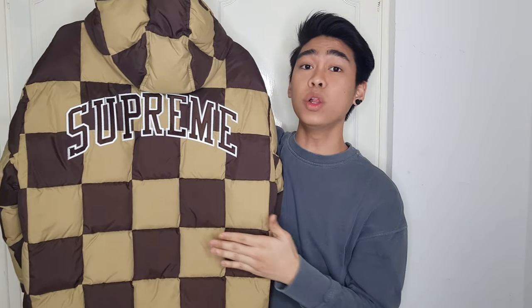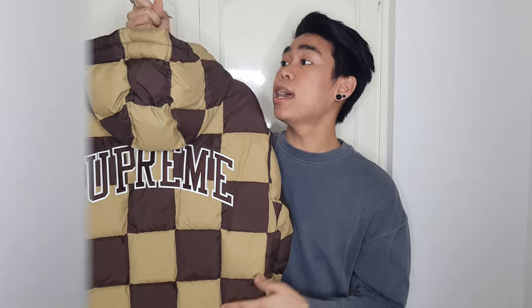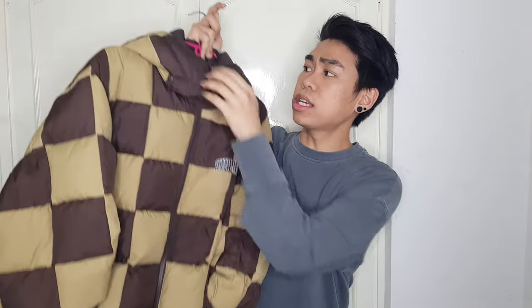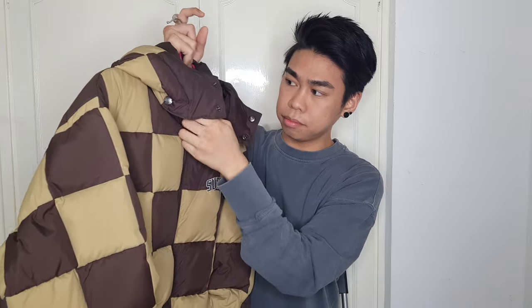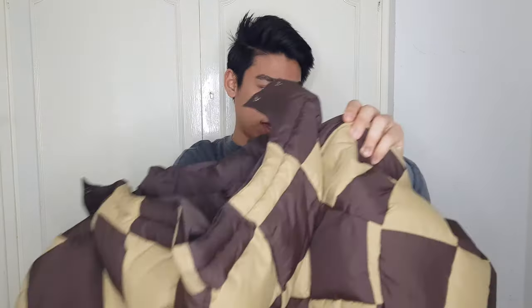To start off, I got this really nice puffer jacket. This is from fall winter 2019-20, and I was lucky enough to get this when I went to Paris. I got this in a size small, and I'm just gonna give you a quick try out for you guys.